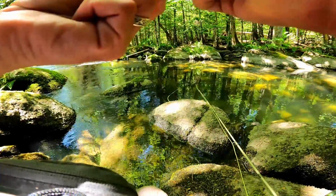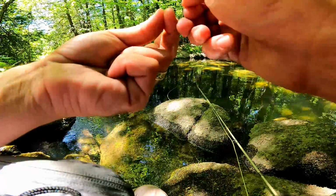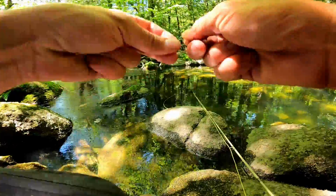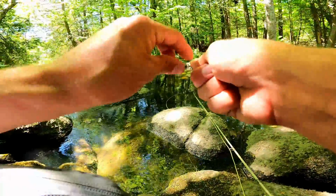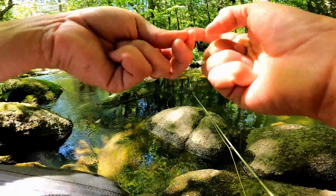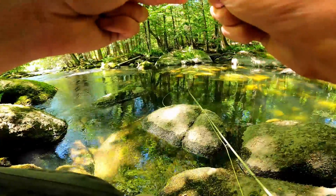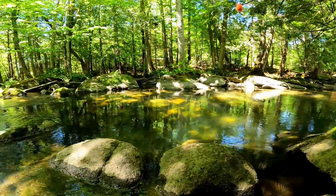Okay, so I've got the dry dropper rig cut off. I'm putting on a little size 16 or 18 flashback pheasant tail. I'm gonna fish this under a yarn indicator just so that it can detect strikes a little bit more easily, but it won't land so hard in the water that it'll spook the fish. Here goes nothing.